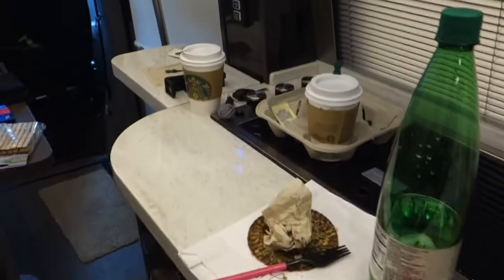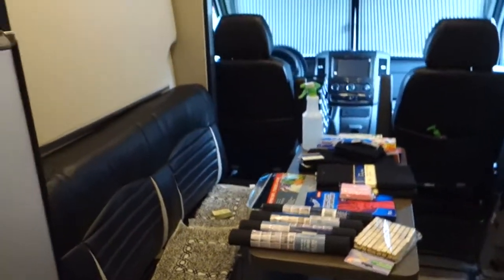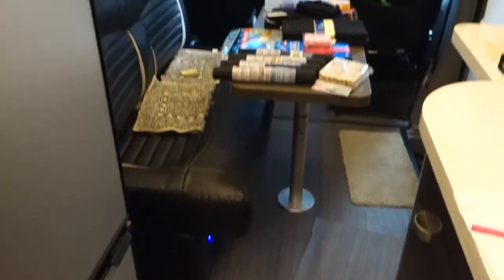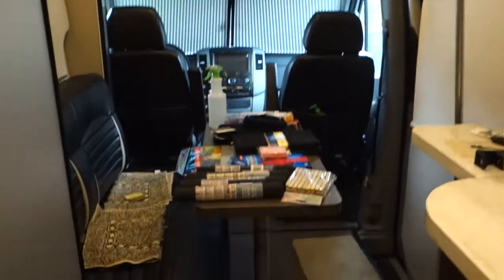I usually just come hang out in here right now. Controls. Yay. Me. And this is it all popped out. If you want to see, this is my RV popped out. That's what it looks like up in here. And that's what I've been doing in my free time. So this is my RV and what I do, hanging out in here.